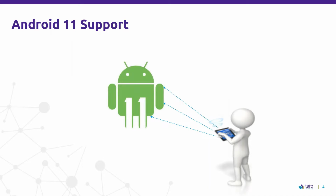Android 11 is now supported in TaroWorks 7.0 so that your TaroWorks mobile users can leverage improved features and technology from Android. Also note that we will be ending our support for Android 4.4 starting June of 2022. So if you submit a ticket and the device is on Android 4.4, the support team will not be able to service that ticket. Another note for Android 11 is that for devices on Android 11, the only third-party camera application that is supported is the Open Camera. So that's the first improvement for 7.0.